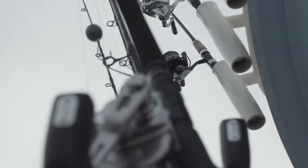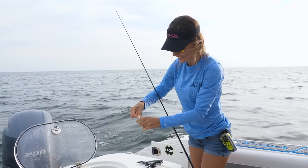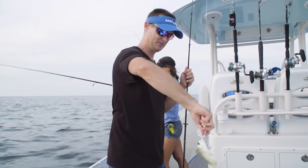We were catching a variety of different types of bait there on the flats, like pinfish and pigfish, and sometimes we get these little dot tails and porgies and even squirrel fish and stuff. So there's all kinds of different fish that you can catch right there on the flats that the grouper will eat.